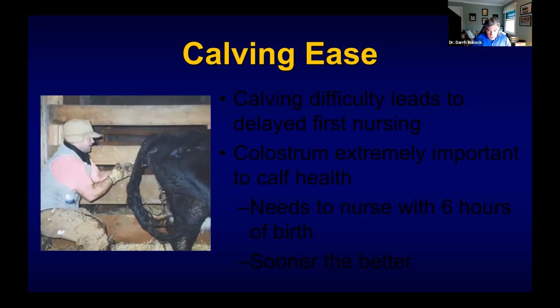So calving ease. First of all, I show this picture and I ask producers, do you think this is a good picture or a bad picture? And this is a guy pulling a calf, right? And most people want to say, well, that's a bad picture. I disagree. That's actually a good picture, because what would be the situation if that cow needed assistance and that farmer wasn't there? That would be a bad situation.